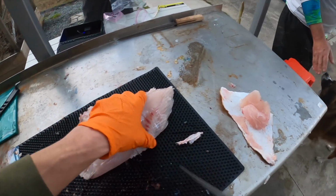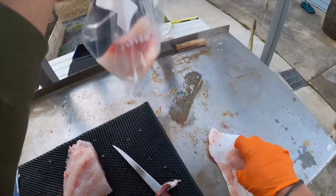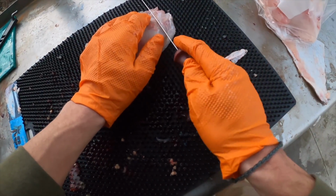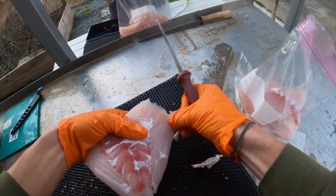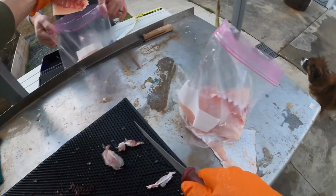I just took the front half of that fillet right there, and that was all I needed. And then he just wanted, I think, one of the cheeks to try, and so I took the other pieces. And I'm just cleaning up that back half of the fillet a little bit, pulling that muscle that controls one of their fins off of there, and we are good to go.